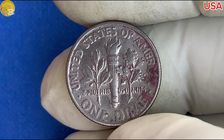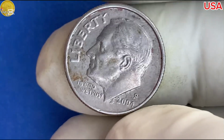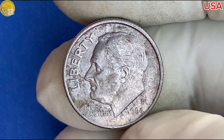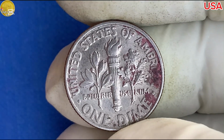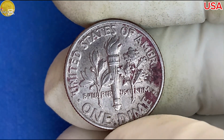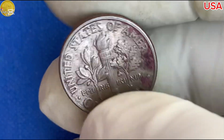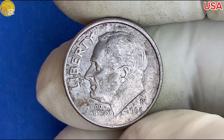So, what makes the 2004 Roosevelt dime truly worth money? While most of these coins are worth just 10 cents in everyday circulation, the ones with significant minting errors or those in exceptional condition can be worth much more. Rare versions of the 2004 Roosevelt dime have been known to fetch thousands of dollars, depending on the error or state of preservation. A coin with an obvious minting flaw or in pristine condition has a much higher value than the typical dime. In fact, a well-preserved 2004 Roosevelt dime with a rare minting error could be worth up to $26,000. Yes, you heard that right, $26,000. This is a testament to how a small mistake during the minting process or a coin in perfect condition can turn an ordinary dime into an extraordinary collectible.